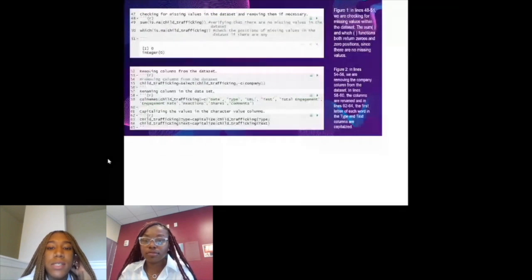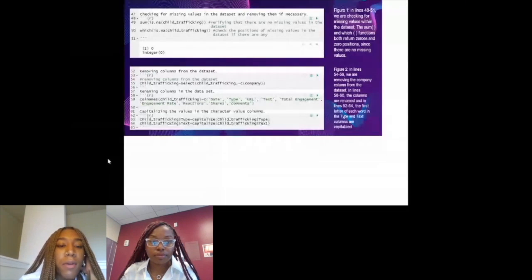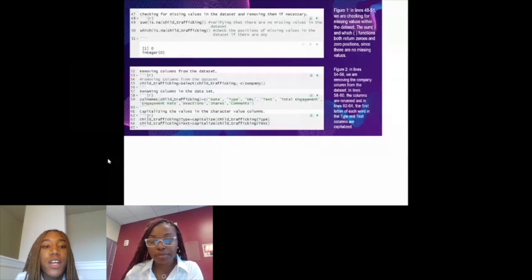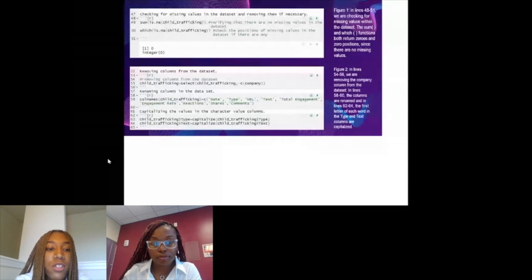So this is our data wrangling. In figure 1, you can see that we're checking for missing values within the data set using the sum and which functions. The sum function returns the total number of missing values, and the which function tells you which positions have missing values. And in figure 2, you can see that we're removing the columns, renaming the columns, and capitalizing the values in the columns to standardize the data. Next slide.